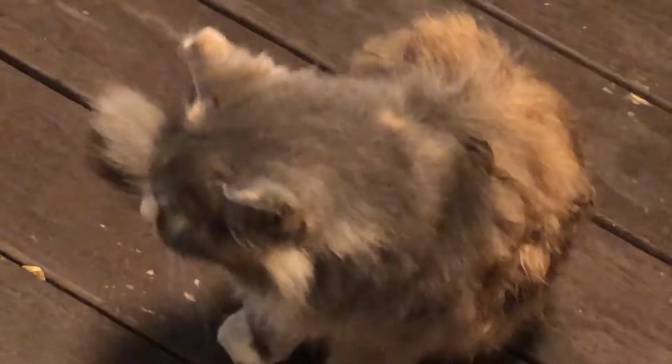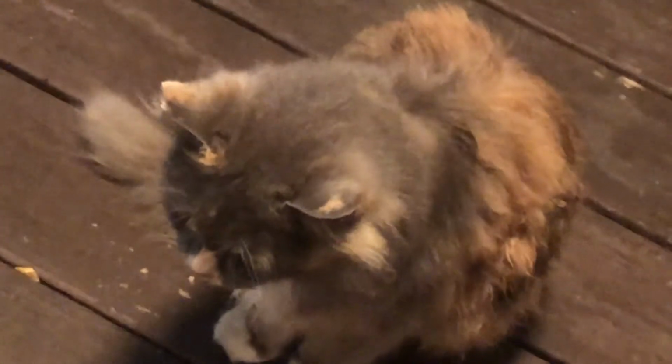Okay, good, Scruffy. I'm glad you're coming towards the food. So yeah, you're going to like tonight. You're actually going to hate me tomorrow because I'm probably not going to give you food. I'm not going to give you good chicken.